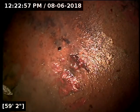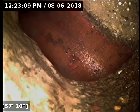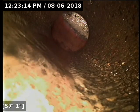Okay, so I located the camera head here. We're not actually at the street yet. It almost looks like the line may have turned and gone underneath the building. I'm going to try and locate and verify that. But right now, we're right over by what used to be the office or something. There's like a ramp that goes up to the doorway there.